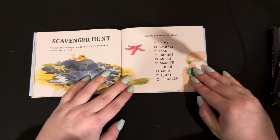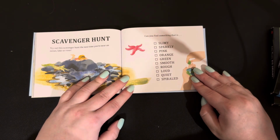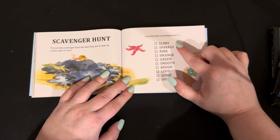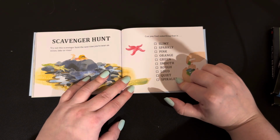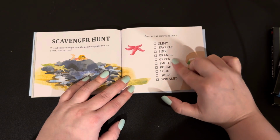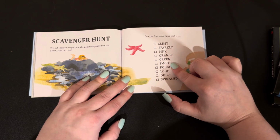Scavenger hunt. Oh, try out this scavenger hunt the next time you're near an ocean, lake, or river. Can you find something that is slimy, sparkly, pink, orange, green, smooth, rough, loud, quiet, and spiraled? I love this idea for a scavenger hunt, that instead of looking for an object, telling them what to look for, you give a descriptive word and you have to find something that fits that description.